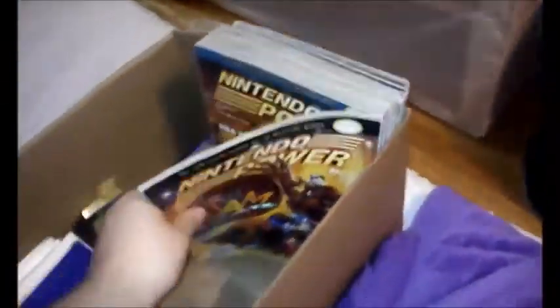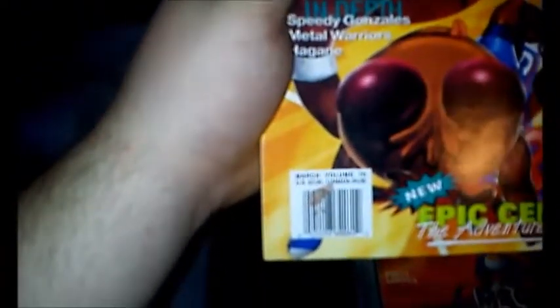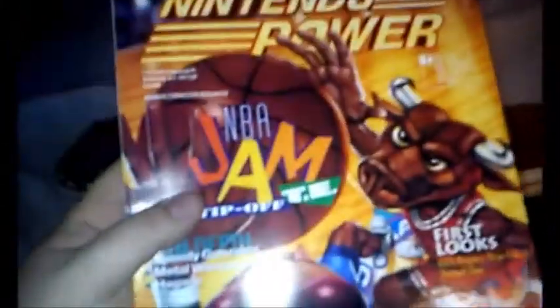Nintendo Power, Volume 69, featuring Mega Man X2. One hell of an expensive game, and honestly, I've never played it. Haven't played too many Mega Man games. I'd like to get back into those. The ones I did play, I rather enjoyed. Volume 70, Nintendo Power.